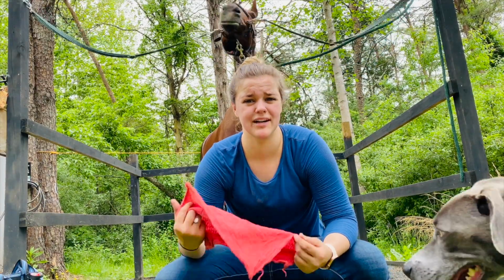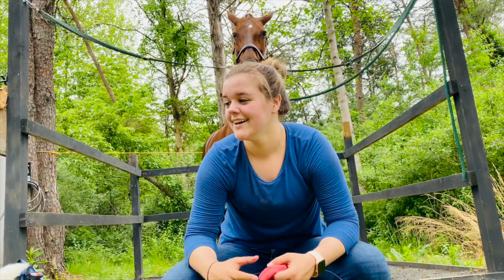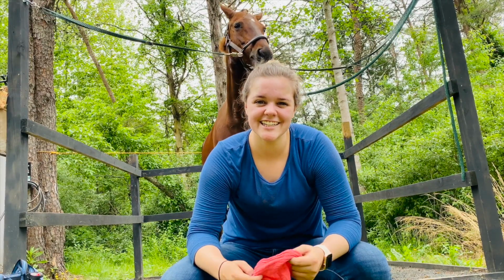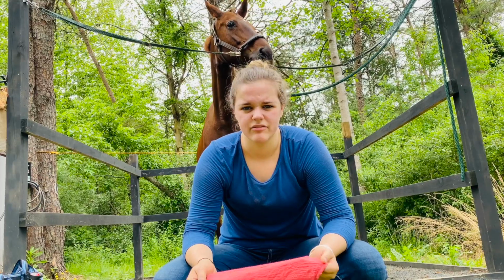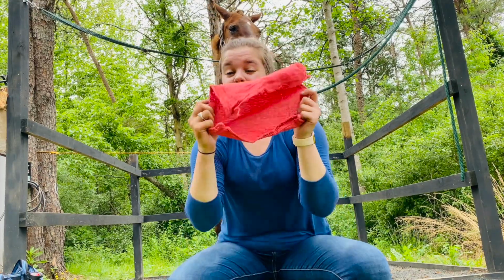And especially when they're out like this and they're not necessarily, hi Dilly, they're not necessarily clean like they are at a show or something, then you don't have to worry about bleaching and stuff like that. So keep your white show towels nice and just get a small shop towel.